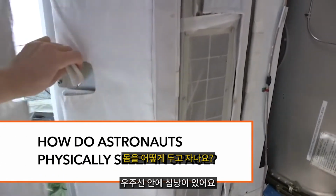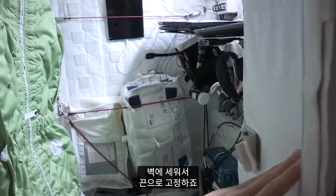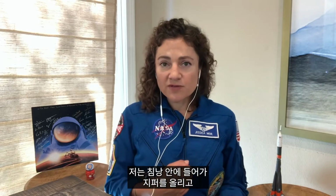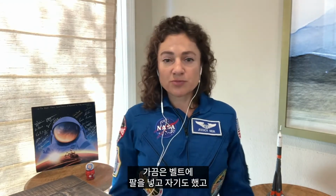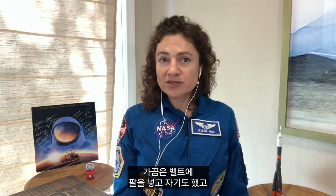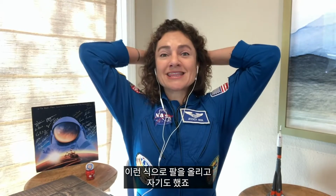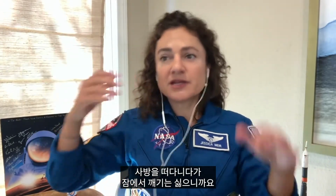What we have is a sleeping bag, and we have that up against one of the walls, and it's strapped to one of the walls so that you can keep yourself in position. I would zip myself in the sleeping bag, and I also had a little belt that I wrapped around the middle, and I could put my arms down and try to keep them down sometimes. Sometimes I actually slept with my arms up over my head like that. Usually people like to secure themselves a little bit so you're not just free floating everywhere and waking yourself up.